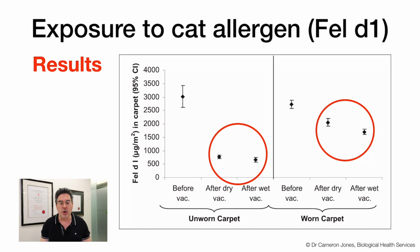But essentially, there were 2 different types of carpets: a new carpet, which is referred to on the left-hand side as the unworn carpet, and then the aged or worn carpet. And the 2 different types of cleaning that were applied were, as I said, dry vacuuming or wet vacuuming. And you can see on the new carpet on the left-hand side, the unworn carpet, the first black point in the top left-hand corner shows you the concentration of cat allergens that are present in the carpet. And it's really high at around 3,000 units.